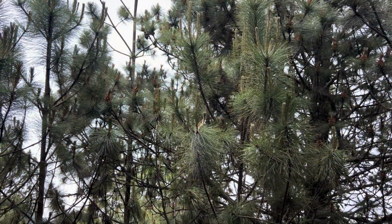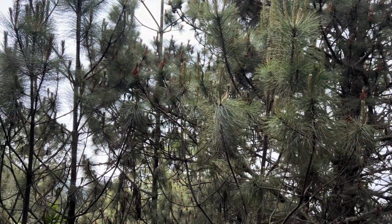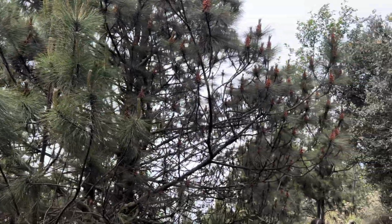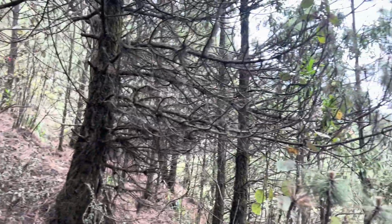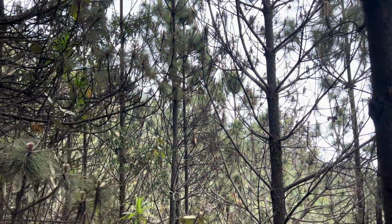All right, as I mentioned earlier, we're gonna enter more of an alpine forest. So you can see the trees are starting to get more piney. I believe they're called conifers.